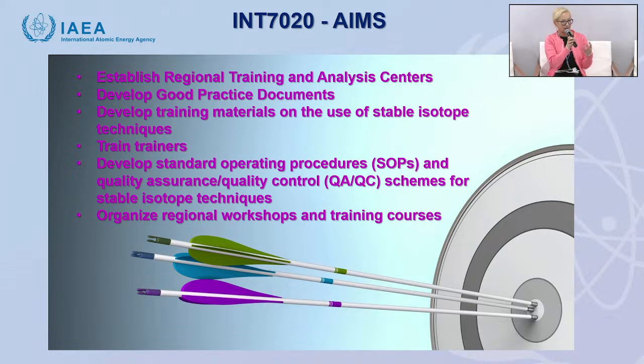It's a guide, a very simple hands-on guide. How do you take the samples? How do you analyze them? How do you interpret them?